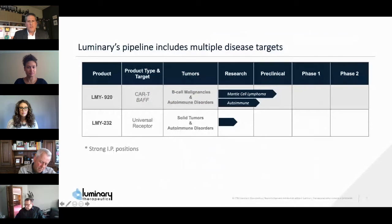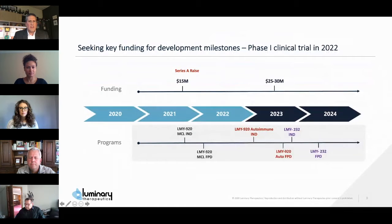Our pipeline includes multiple disease targets, and we have strong IP positions in all of these. We're seeking key funding for our development milestones with a planned phase 1 clinical trial in 2022 using our BAF CAR T cell product in lymphoma.